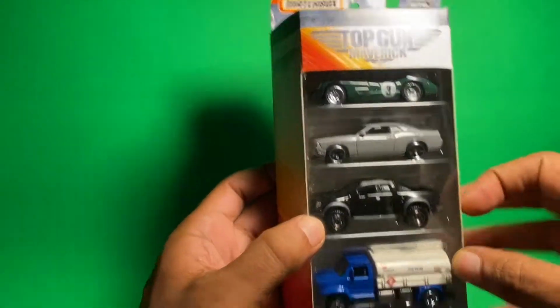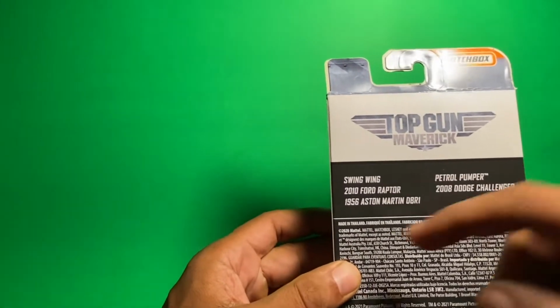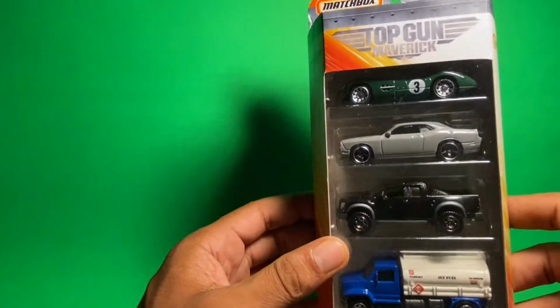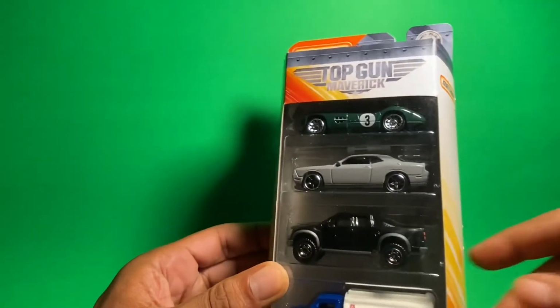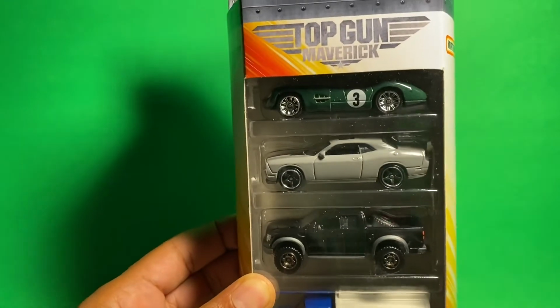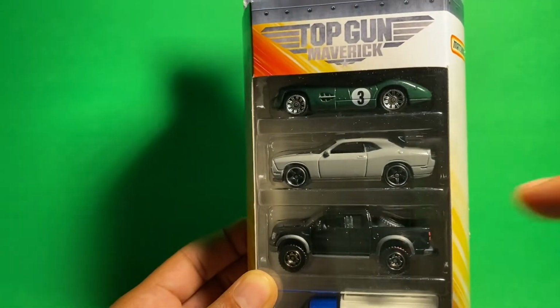This one right here, we're going to look on the back. I think that's a Ford. That's a Ford Raptor. 2010 Ford Raptor. Matchbox really makes good, clean, basic cars. If you can see the tire in the back right there. Yeah, check that out. Tire in the back there.